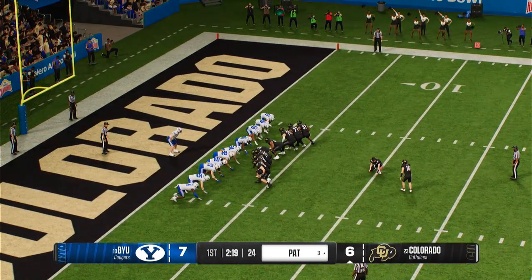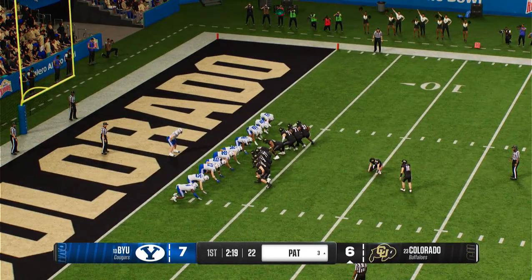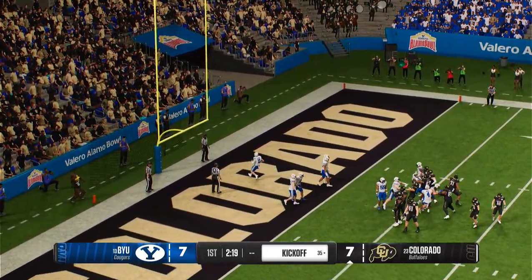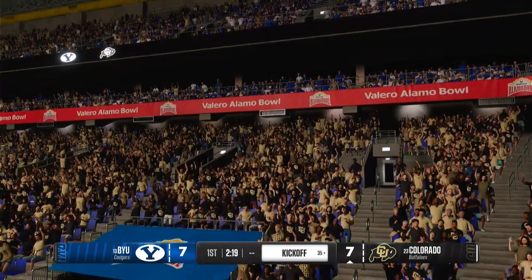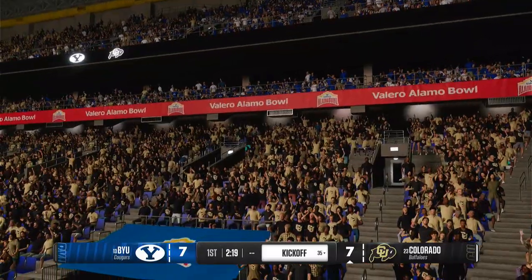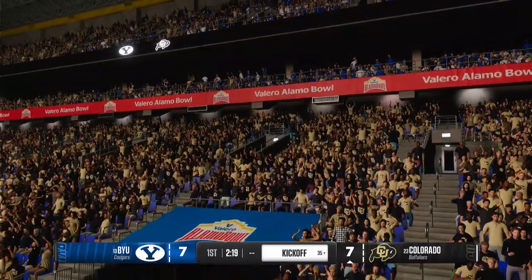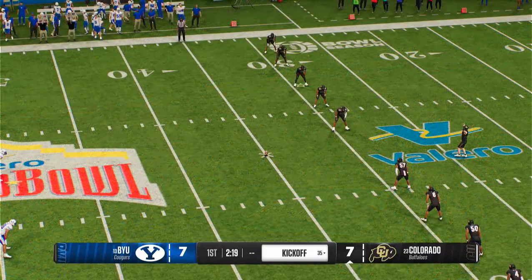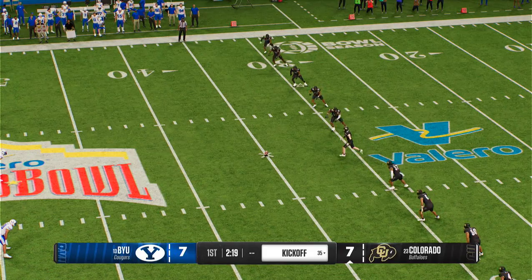Now they'll line up for what they hope is automatic. Right down the boulevard. And we're all square as he's set to kick it away.